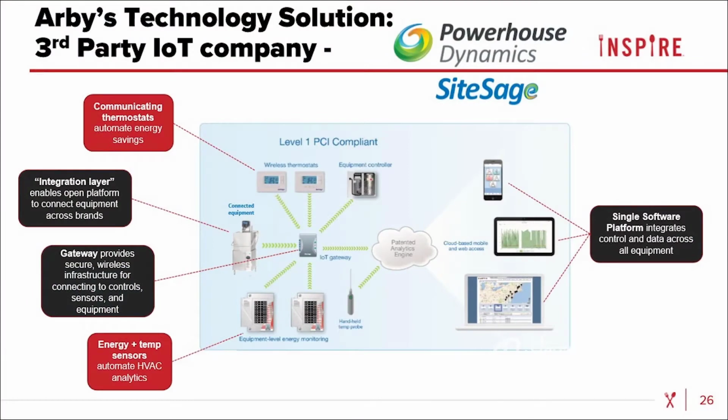We built this thing from the ground up. It was very custom to Arby's. It was even a little new to Powerhouse, some of the things we were asking them to do. We're able to have a gateway that was secure, PCI compliant, which is the highest rating for network security. One gateway that laid the infrastructure for our controls. The thermostats communicated to the gateway and allow for our energy savings. And then, of course, the integration layer that allows us to connect all the different pieces of equipment.